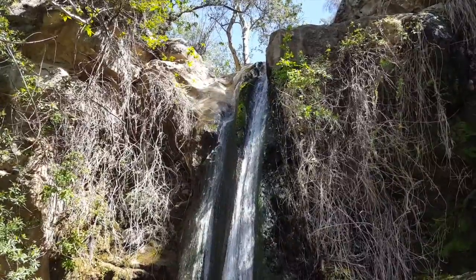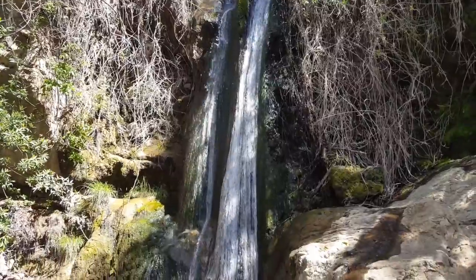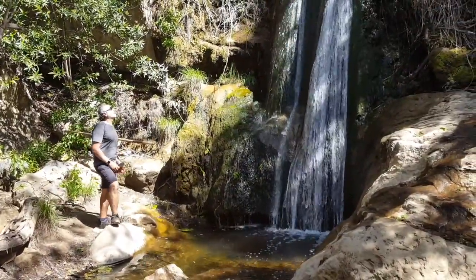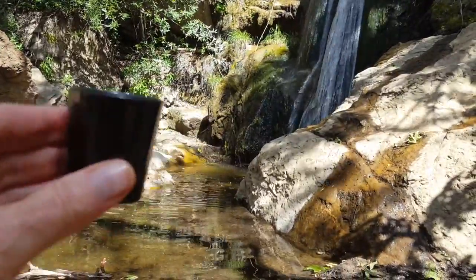We made it down to Zuma Newton Falls. Looking at Omid, this is about 25 feet or so. Here's a toast to Newton Falls.